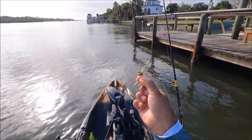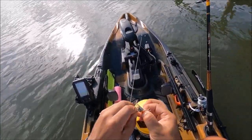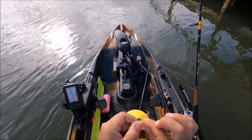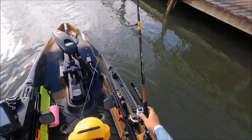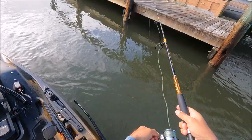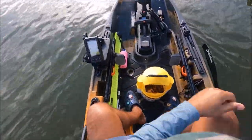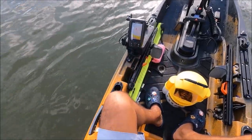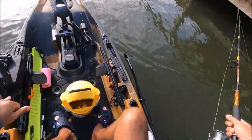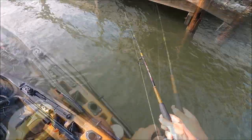Look at that, guys. That's very, very good. From the bottom up. There you go. Expose the hook a little bit. Cut that claw. We're gonna drop it down. All the way down. This is 10.5 feet. Water temperature is perfect for sheepshead. Right now, 67 degrees. So I'm hoping for a keeper sheepshead today.